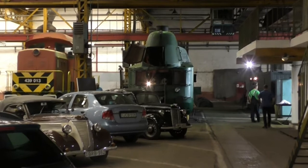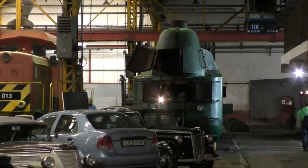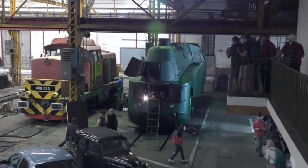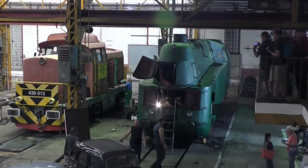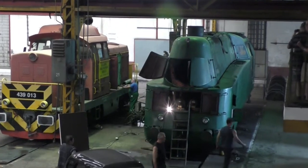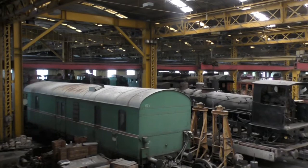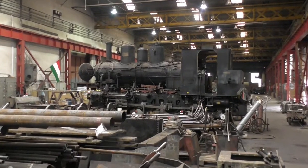The locomotive is kept at the infamous Istvántelek yard, also known as the Red Star Train Graveyard. There are over 100 engines at this location, kept in 2 sheds. The one shown here is where maintenance is done. The other shed is now unsafe to enter, and a precise knowledge of the locomotives in that shed has been lost.